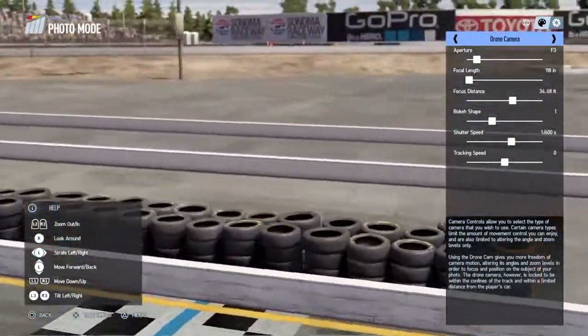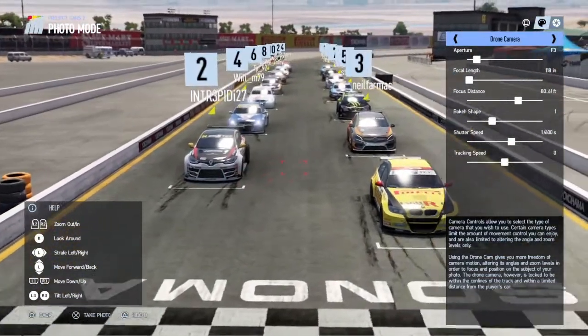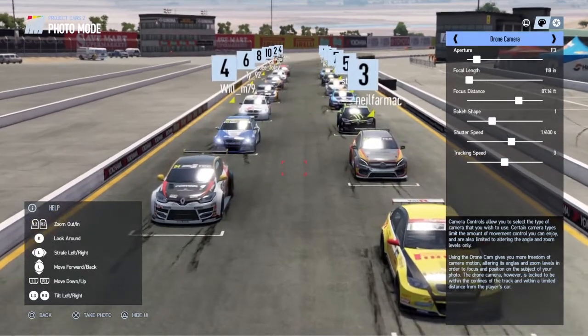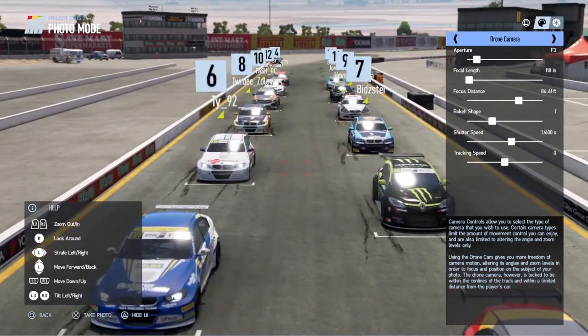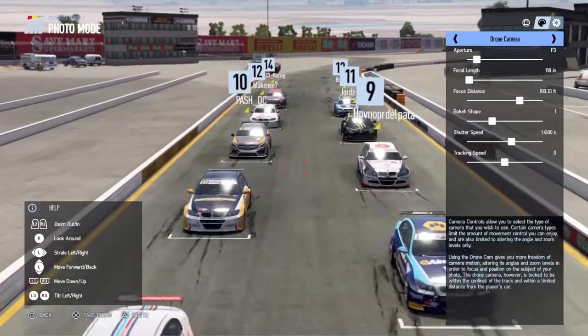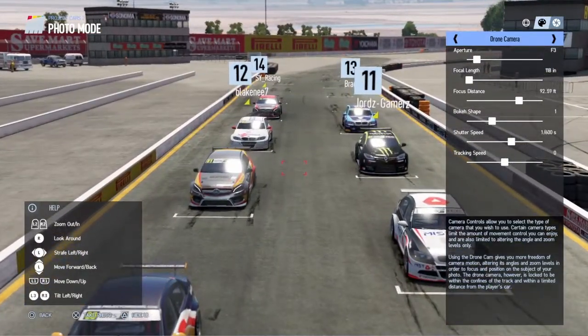So let's get onto our trusty drone and go to the grid. So it's Fidel on pole position in the yellow BMW with Intrepidi alongside in the Renault. Then it's Neil Farmack in third with Will in fourth. Stevie's fifth in the Renault Megane. Then it's TY in the BMW sixth. Then Bidster is 7th with Twerdy in 8th and Hovno in 9th, so BMWs over 4 positions there.